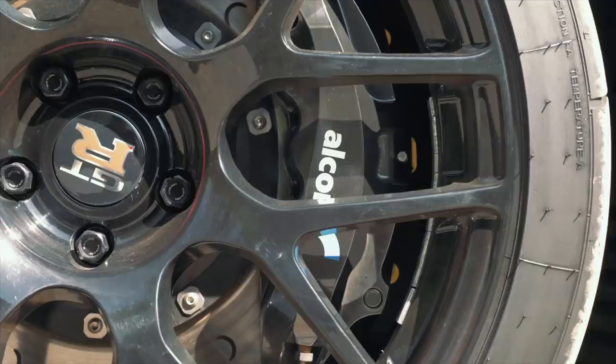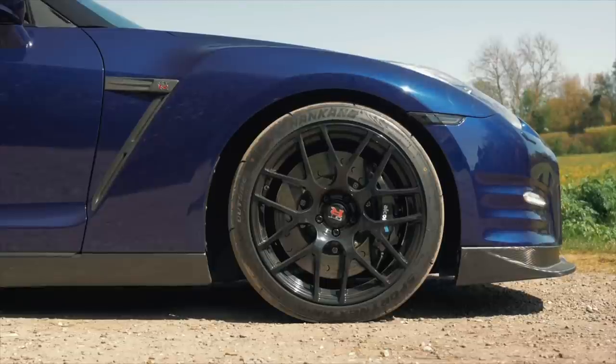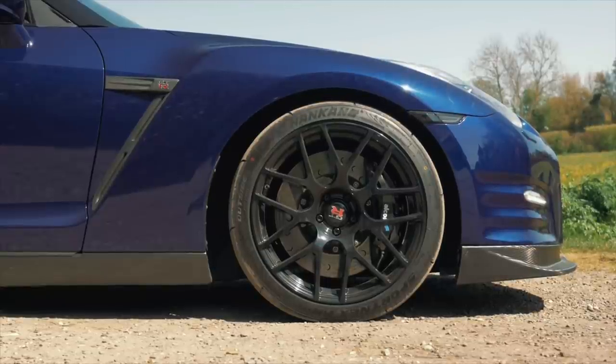6758 turbos. It's had loads of stuff done. It's had upgraded brakes. It's got the Alcon Super kits. It's got Nürburgring lightweight alloys, loads of stuff. The list just goes on and on. It was an LM900. It's now technically an LM1000 because it's had bigger turbos put on just recently.